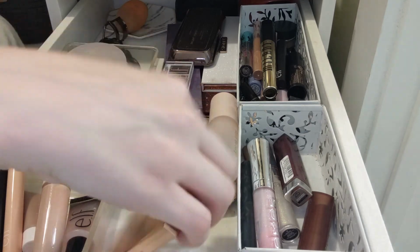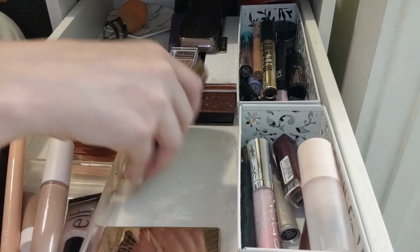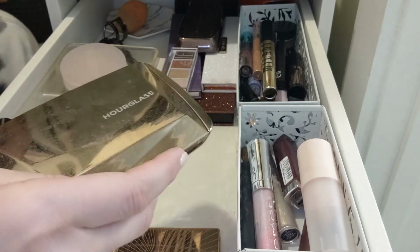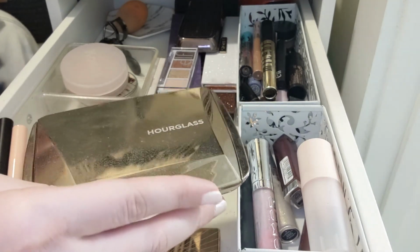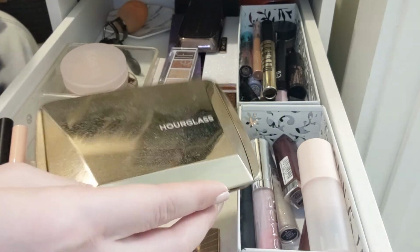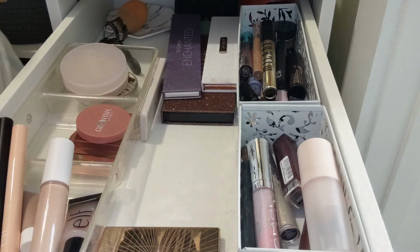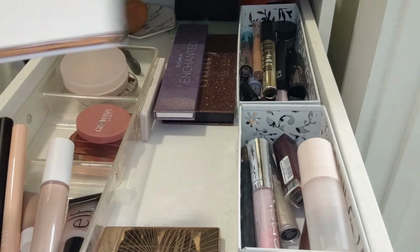I actually ended up not really using my Hourglass blushes. I did for the very, very beginning of December because I did go on a trip and I took this palette with me, which was nice, but then I ended up buying a new blush, and so that's what I've been using since then. So I'm ready to pull this out and try some other things. And then the eyeshadow palettes that I had chosen, I still like all of them. This was a new one to my collection in the month of December.